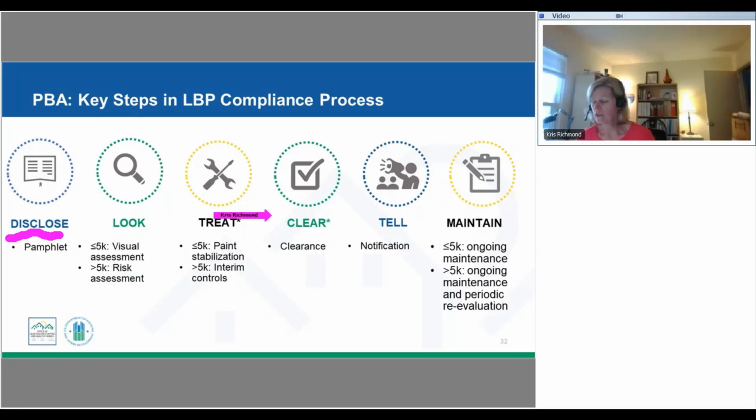Then we're going to move into clearance. So after the work is done, it must pass clearance. This is done with a combination of a visual inspection and dust sampling. And then we're notifying the residents. They have to be notified in writing where lead hazards are found, and a separate notification of how they were treated and cleared. And then we have maintenance.